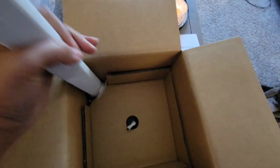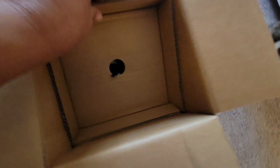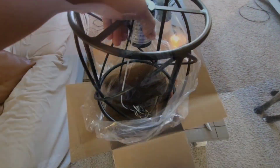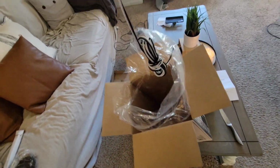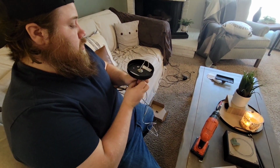I will link it down below. I found one that I think is the same or at least similar, and it's about 60 bucks brand new. So I will take the $4 price tag any day. So do not sleep on your garage sales or estate sales or thrift stores, anything like that, because you can definitely find some great bargains.